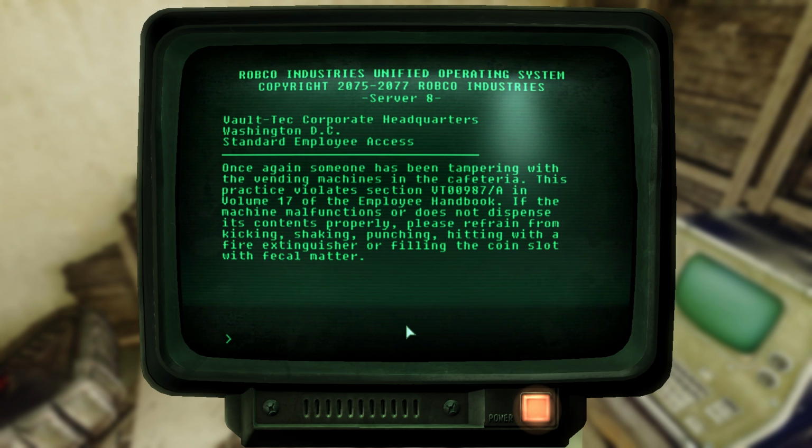Once again, someone has been tampering with the vending machines in the cafeteria. This practice violates section VT00987/A in volume 17 of the Employee Handbook. If the machine malfunctions or does not dispense its contents properly, please refrain from kicking, shaking, punching, hitting with the fire extinguisher, or filling the coin slot with fecal matter.